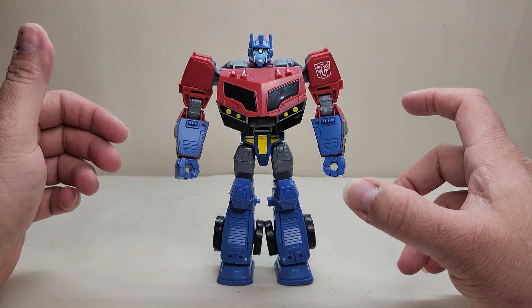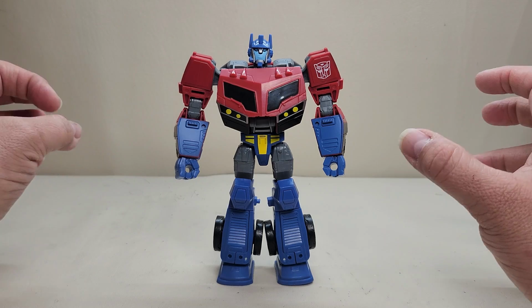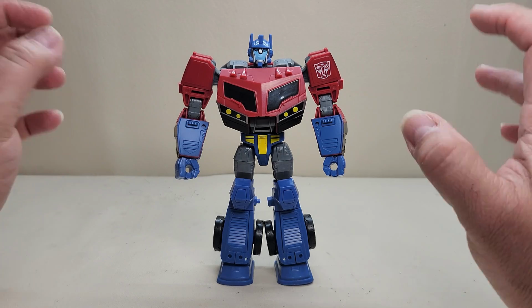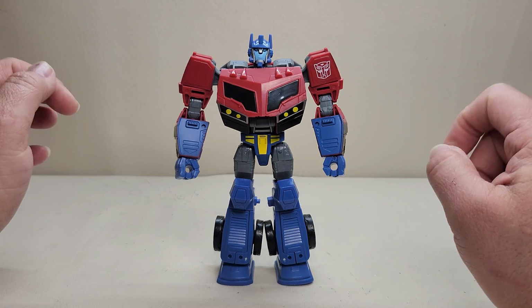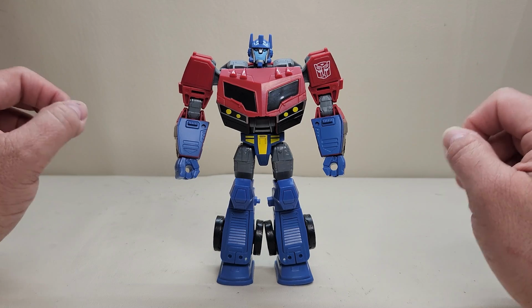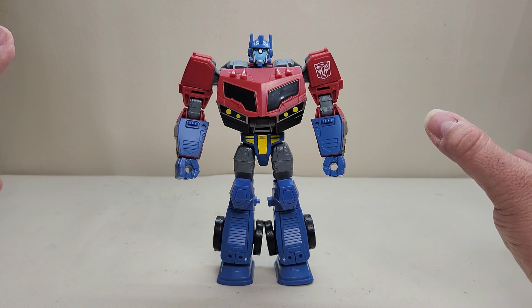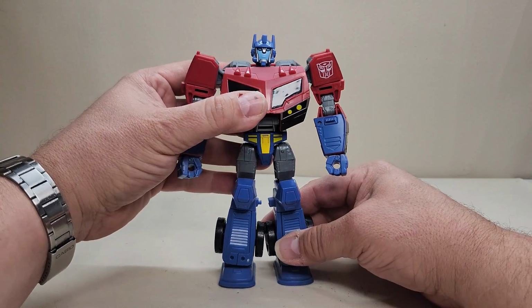So he looks like animated Optimus, but he fits in with the Legacy collection, and that is just something that has blown my mind about this figure and really made a figure that I did not think I was going to like all that much into one of my absolute favorite figures of the year. This has been an absolute pleasure of a figure to handle right here.